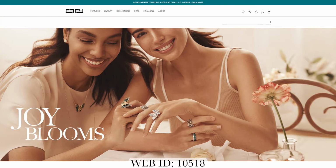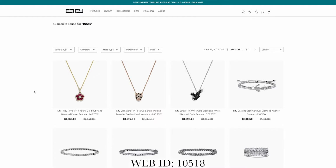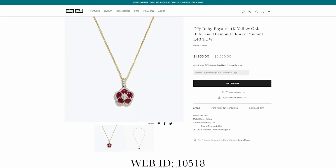Go to the top right-hand corner. There's a search bar. Click on that. Type in the number. When you do that, it will bring up the page for this particular piece. It'll give you the specifications of it, carat weights and so on, if that interests you. But I think on pieces like this, it's maybe not as relevant. If you like the idea of it, you want to purchase this, all you have to do is pop it into your bag.